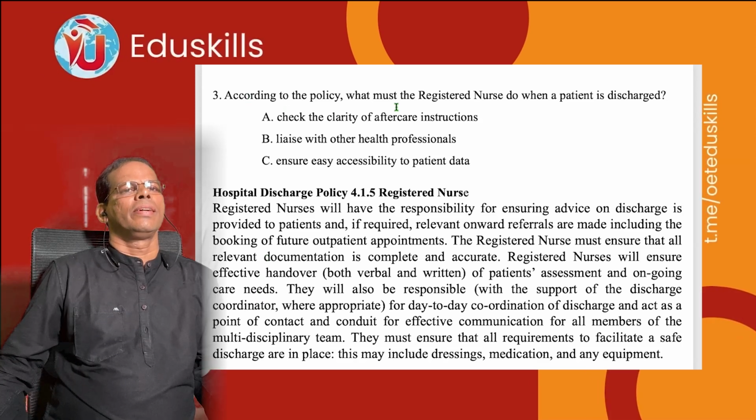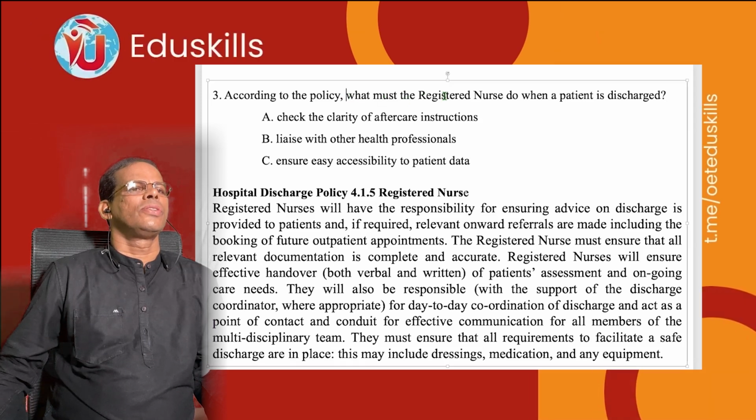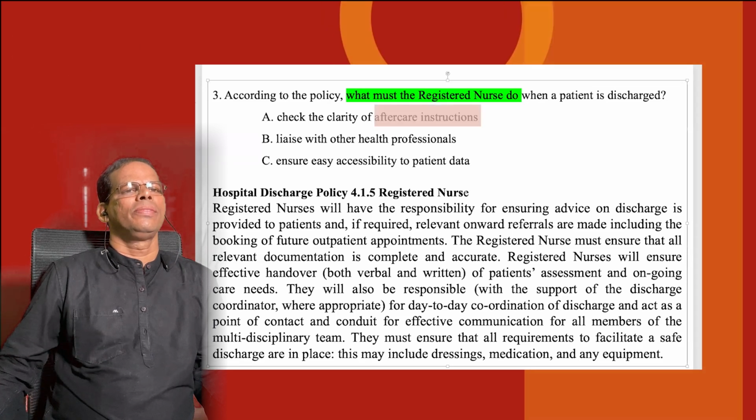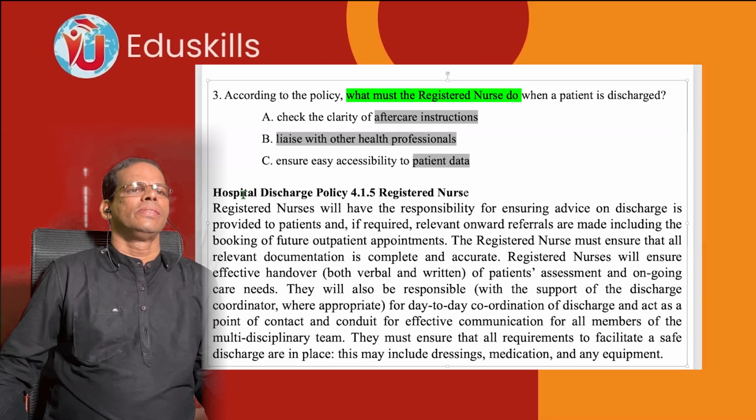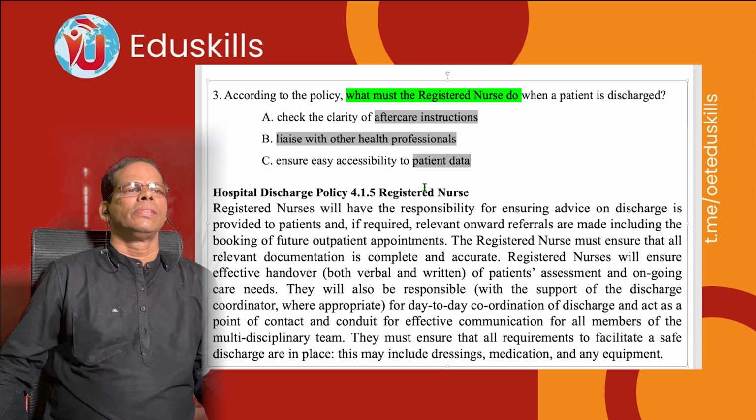Okay, what are the hedging words? What must the registered nurse do? Registered nurse. What are they supposed to do when a patient is discharged? Here, A option: check the clarity of aftercare instructions. Then B: liaise with other health professionals. Then C: patient data. Where do you have aftercare instructions?